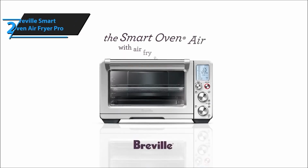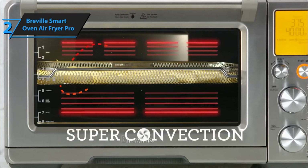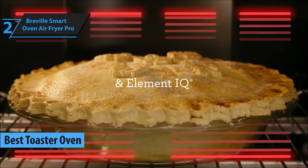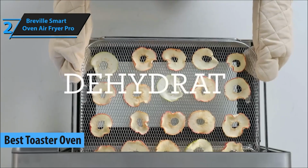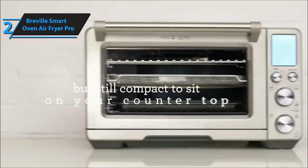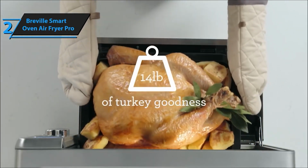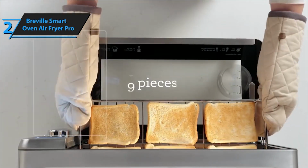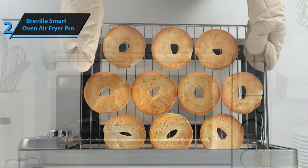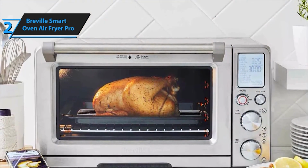Stepping into the runner-up position is the Breville Smart Oven Air Fryer Pro. Breville is known for its innovation and quality, and the Smart Oven Air Fryer Pro is no different. Explore why this air fryer is a favorite among cooking enthusiasts in 2024. The Breville Smart Oven Air Fryer Pro, the ultimate countertop oven that revolutionizes your cooking experience. Crafted with precision and innovation, this versatile appliance combines the functionality of a traditional oven with the convenience of air frying and dehydrating, all in one sleek design.